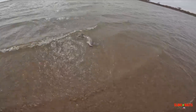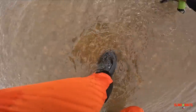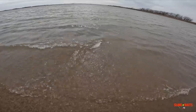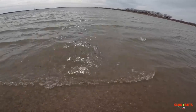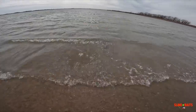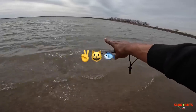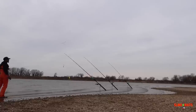You're going the wrong way. Wrong way, little buddy. Yeah, go back that way. You gotta swim harder than that. Come on, little buddy. You got this. All right, there she go. She out. Peace. Go get bigger, dog. Nice.